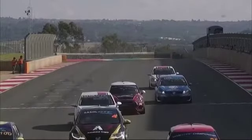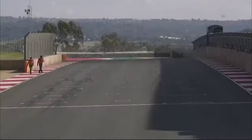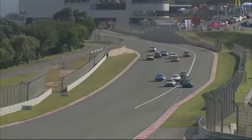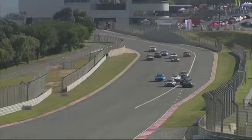There we go. We are under starter's orders now. This is absolutely brilliant. Let's see what's going to happen. Going down into turn 1. There we go. Once again, using pit lane and everything they possibly can. Simon Moss does look like he'll hold it going into turn 1.